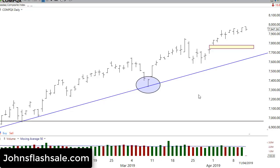So let me know what you think in the chat box below. What do you think is going to happen with the markets? The market's been pretty quiet right now. And you know what they say, there's a calm before the storm. Where's the storm going to be? Is the storm going to be to the upside? Or are we going to start to top out through here and start to see some serious selling? So let me know what you think.